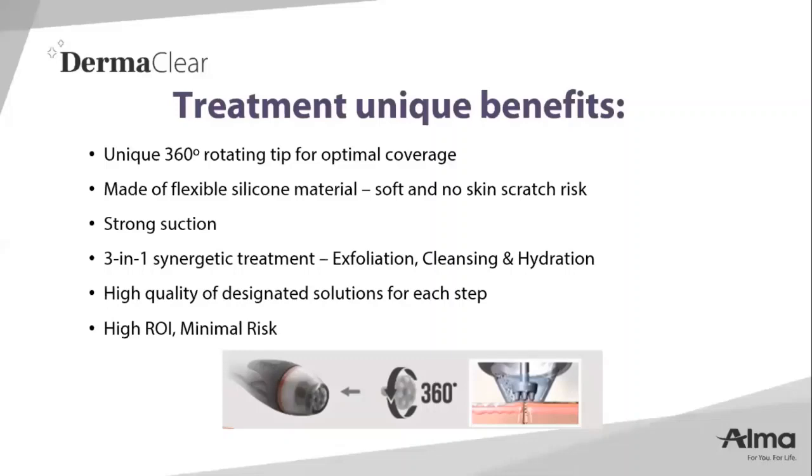And as mentioned, for the clinics, it's very easy to return the investment. It's not a costly product. And therefore, we are talking about a growing trend. So we knew that clinics can return the investment fairly easily. And there's very minimal risk from a financial standpoint.